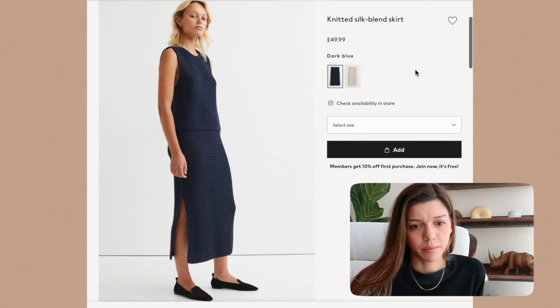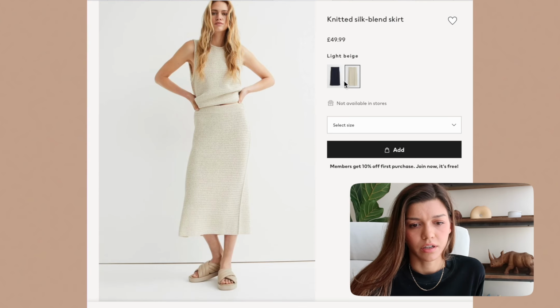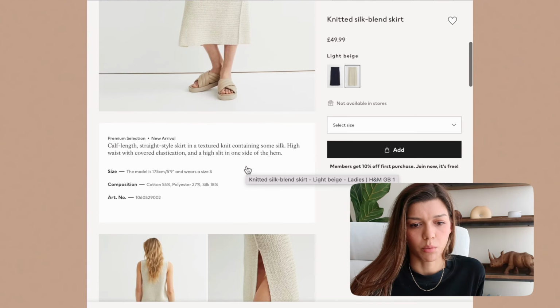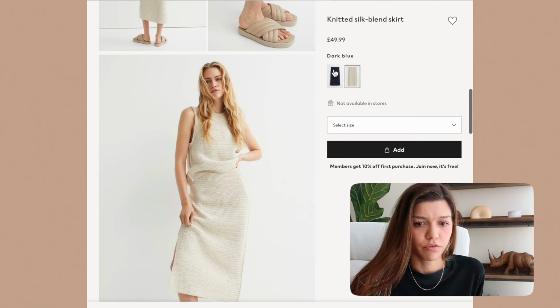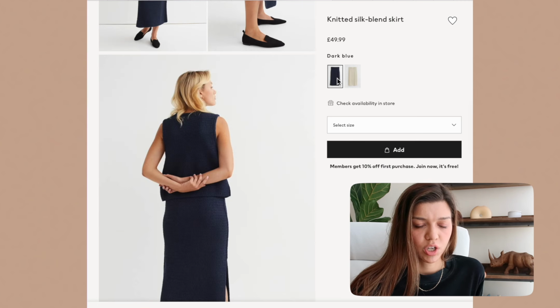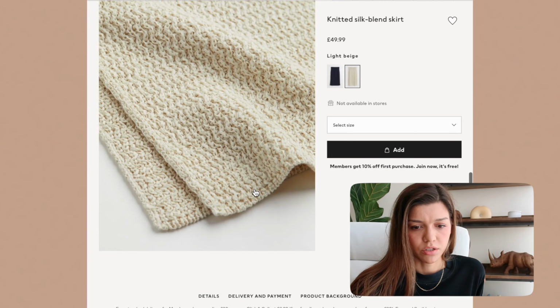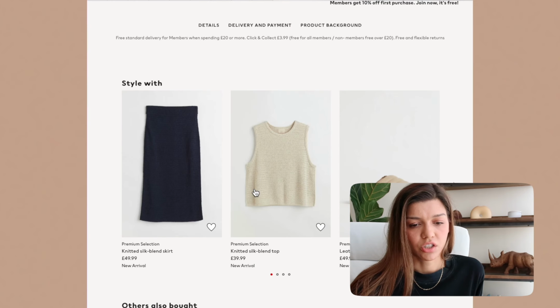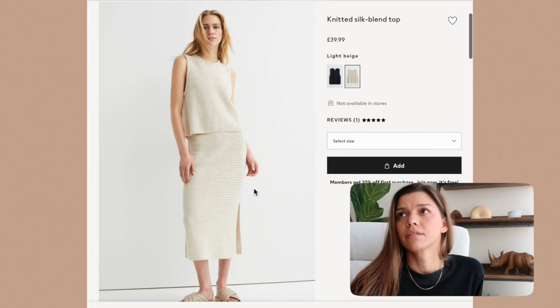Another knitted item that we both liked is this skirt. It has a light beige color, so for the summer you can opt for this one or for the navy one at 49 pounds. Not too cheap, but I think the knitwear H&M does a good job, and they have a matching top. A lot of like crochet and knitted items are happening this season.